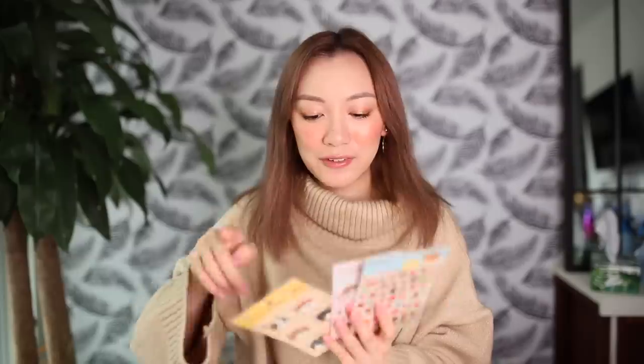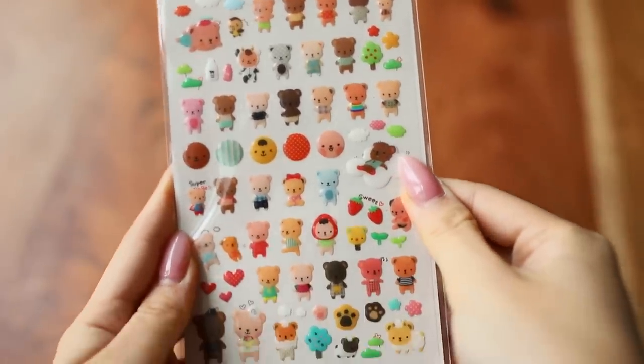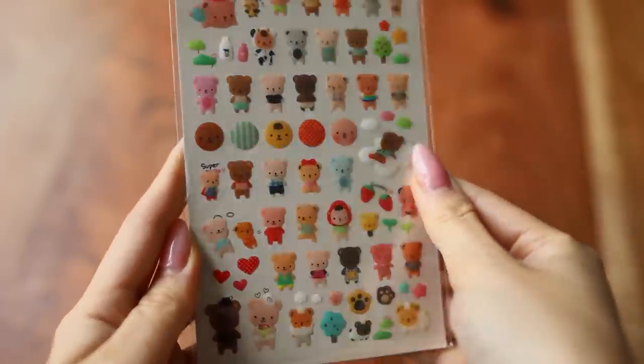I forgot I got these, but these stickers are like 3D puffy stickers, you know, like the squishy ones that you used to have as a kid in your sticker book. So these ones have little tiny bears, and the bears are dressed up in different outfits. I see a bear here that's in a strawberry hat. There's one in like a cow costume.